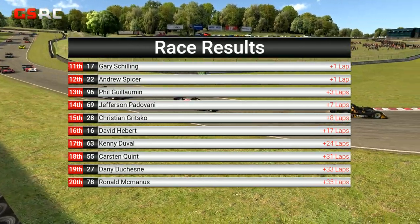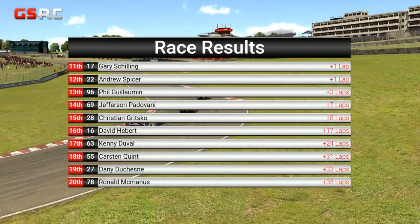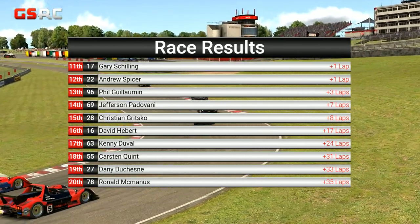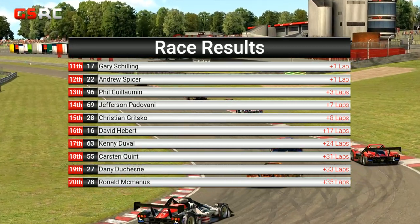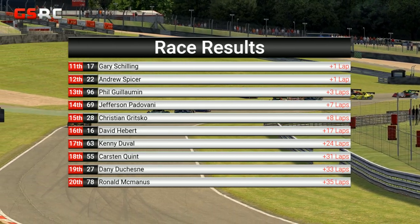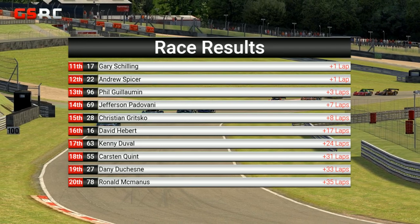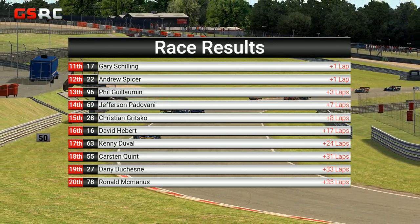Jefferson Padovani, unfortunate for him to not be able to take home the win or the championship. He will come home in 14th, followed by Christian Gritsko, who's pretty much spun in just about every corner here tonight. Followed by David Hebert, who ended up on his roof late in the going. Kenny Duval, who had an unfortunate night again, could not come home with a finish. Carsten Quinn in 18th, Danny Duchesne in 19th, and Ronald McManus did not start.